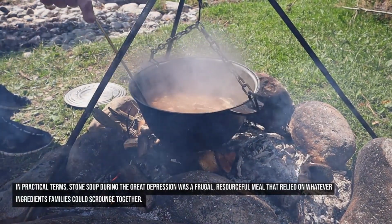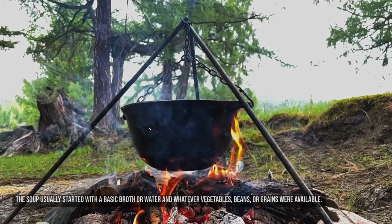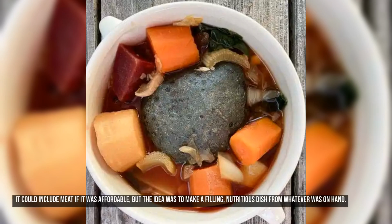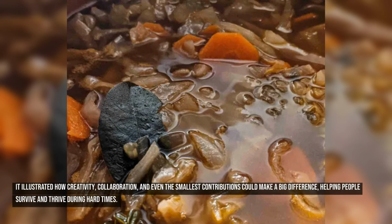In practical terms, stone soup during the Great Depression was a frugal, resourceful meal that relied on whatever ingredients families could scrounge together. The soup usually started with a basic broth or water and whatever vegetables, beans, or grains were available. It could include meat if it was affordable, but the idea was to make a filling, nutritious dish from whatever was on hand. This concept of stone soup served as both a literal meal and a powerful message during difficult economic times. It illustrated how creativity, collaboration, and even the smallest contributions could make a big difference, helping people survive and thrive during hard times.